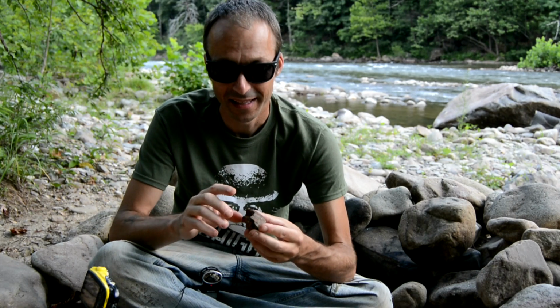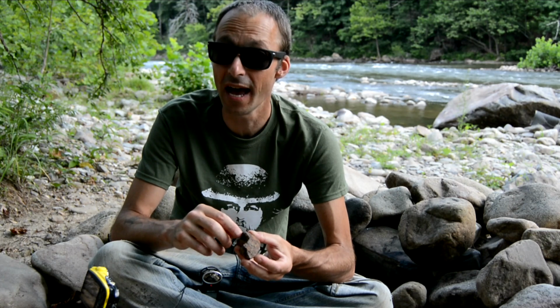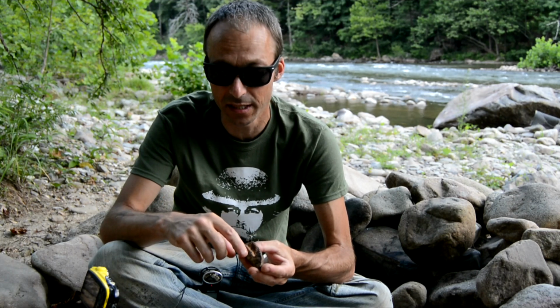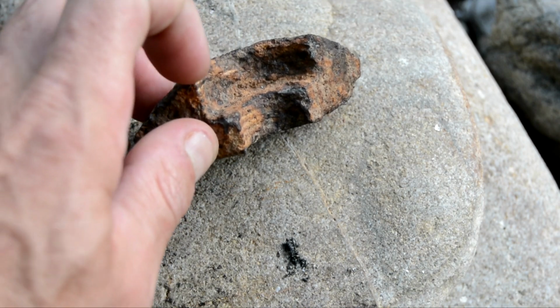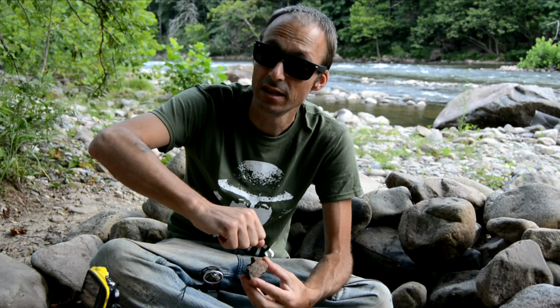But this is a really neat piece of shell fragment. This is from a Borman shell, and this had a Borman time fuse in it that screwed into these threads here that you can see. And it had numbers on it where you could set how many seconds the cannonball would fly through the air before it exploded. They could turn this fuse in there and punch a hole in the right spot to determine how long it would take for that cannonball to explode.